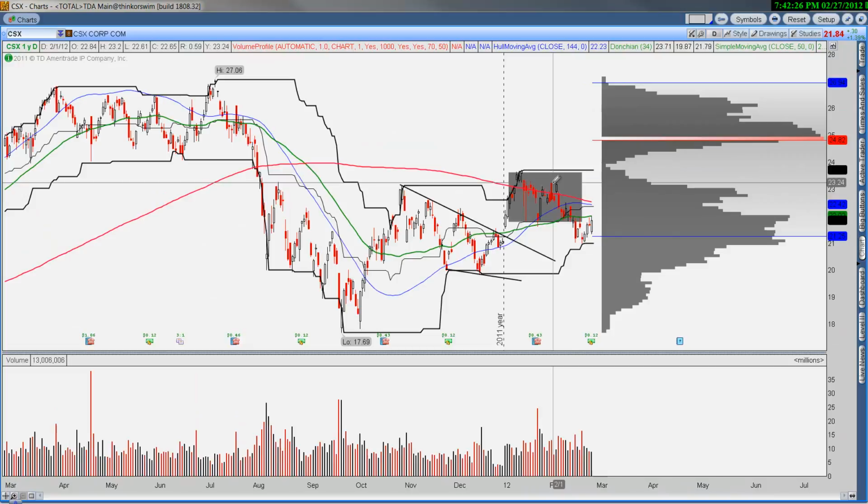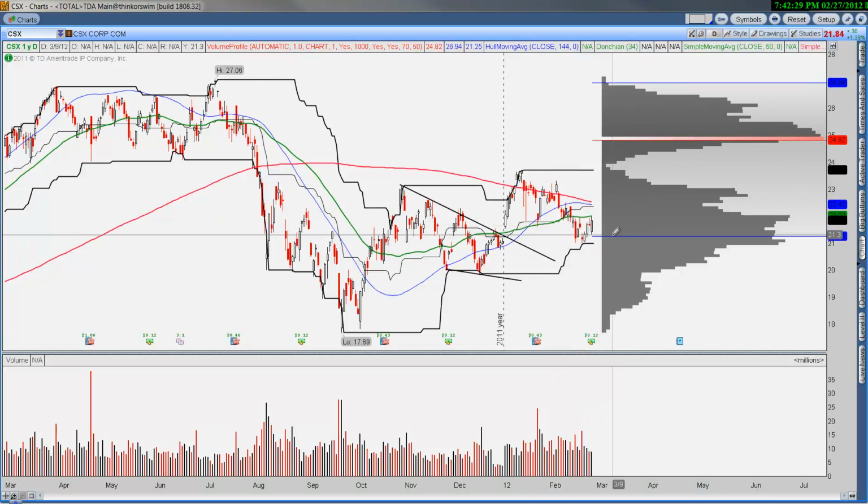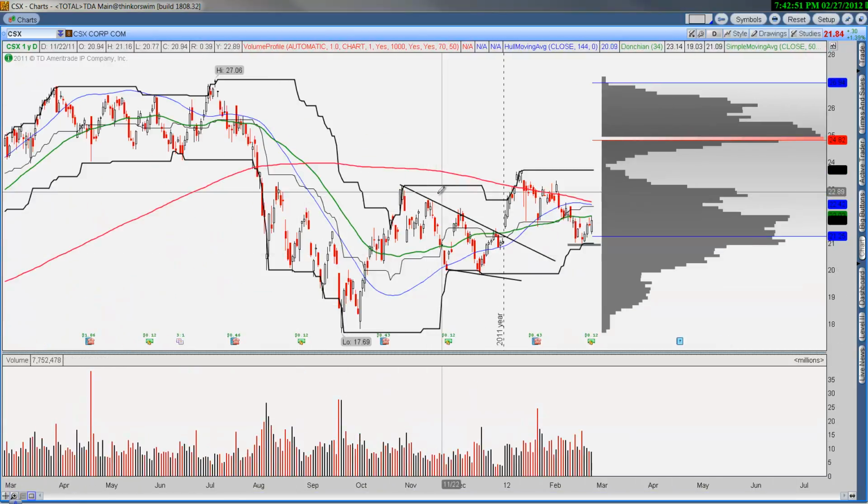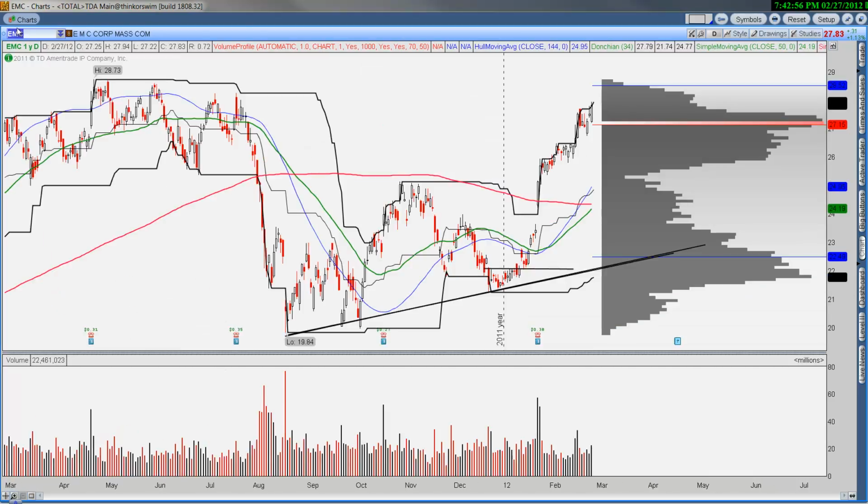CSX, just something to point out. Value area low for the year, this blue line. That means this contains 70% of the volume over the last 52 weeks. What I'm seeing now is some support. If you want to place your stop right under 21, which were the recent swing lows, you can start getting involved and looking for a push back up towards 23, 24. I'm going to say that I'm not looking to do it yet, but I would not be surprised. Kind of reminds me of EMC, which based and has taken off to the upside.